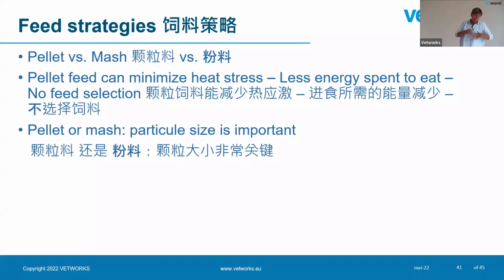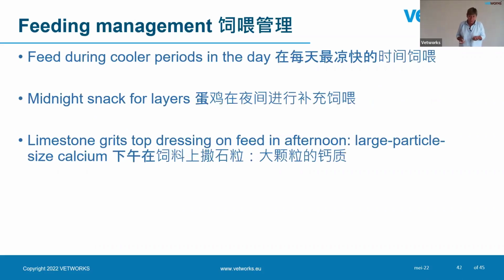But if your birds are on a mash diet, it's also not a good idea to all of a sudden change to pellets, because that is not going to have the effect that you want. But then still look at the particle size. You need the right particle size inside the pellet, but also in your mash. And then other things that can be done in periods of heat stress is to not feed in the hottest period of the day. So early morning, late afternoon. Sometimes it also helps to give a midnight snack for the layers, specifically because that's when they are forming the eggshell. It really can help.